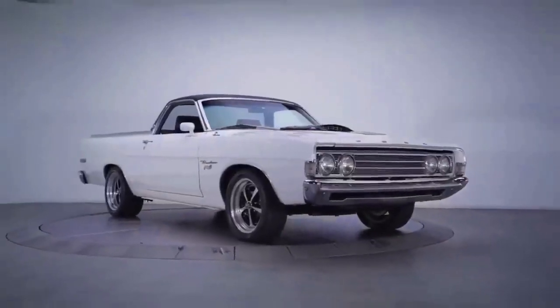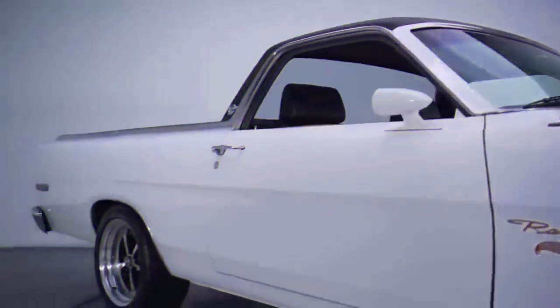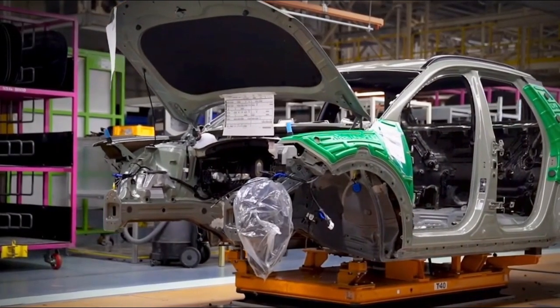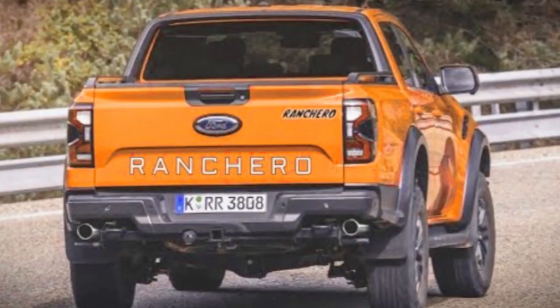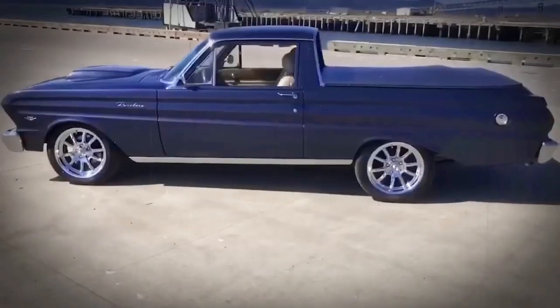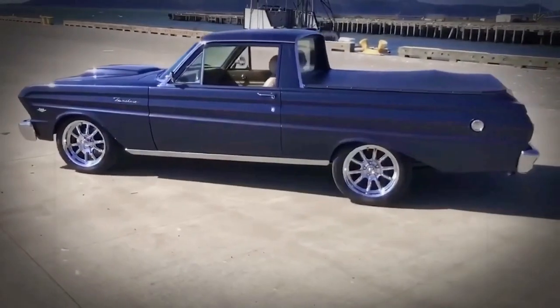After over 40 years off the market, the Ranchero is roaring back onto the scene with a modern twist. We're talking unibody construction, turbo power, hybrid options, cutting-edge tech, and of course, that unmistakable sloping rear roofline and truck bed that made the original an icon.